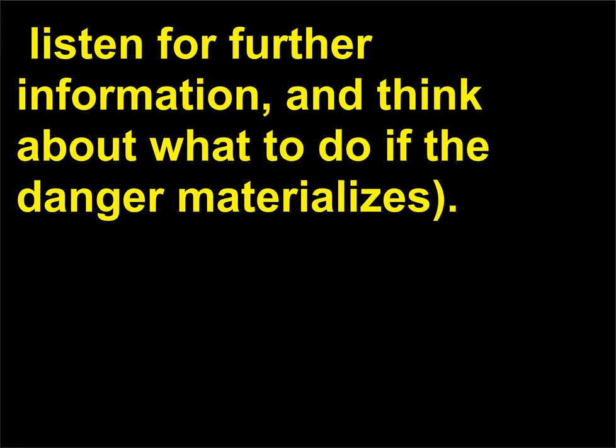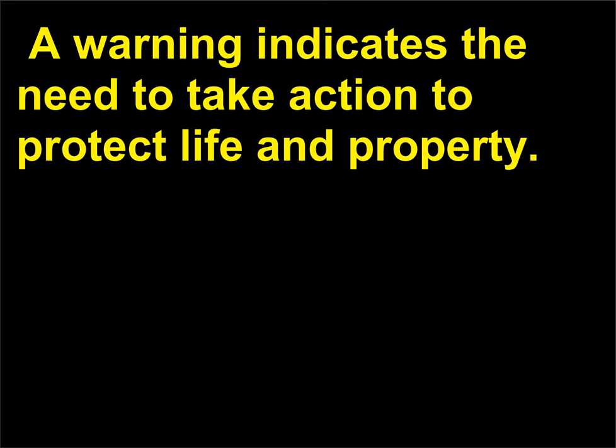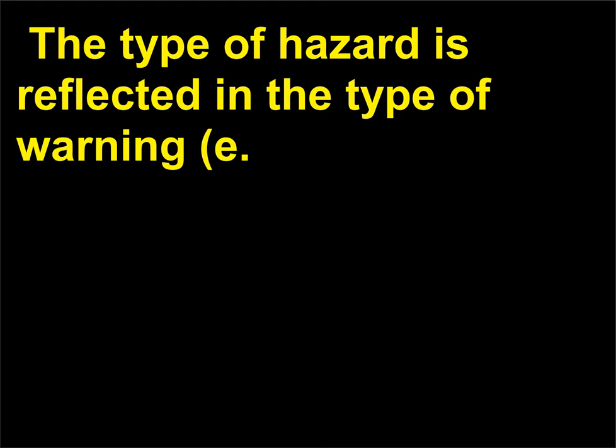A warning is issued when a particular weather hazard is either imminent or has been reported. A warning indicates the need to take action to protect life and property. The type of hazard is reflected in the type of warning, e.g., tornado warning, blizzard warning.